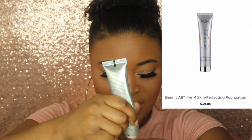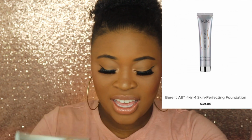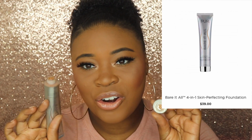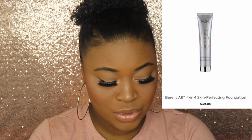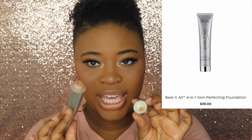Another product from Pure that I got from Octly, the Bare It All Skin. I got it in the shade Deep. First of all, one of my complaints about this product was that when I first got it, it was already used. You can see that it was already used. I thought it was so gross because there was already product at the bottom and all around. It had already been swatched.